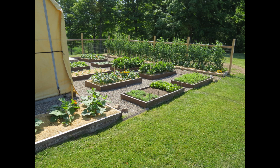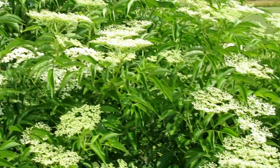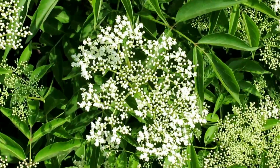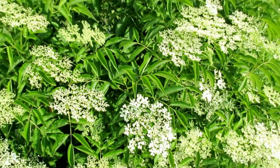This is just a quick update on my garden a couple weeks after planting it. Basically it's been real dry here for the past couple of weeks, so every day we've been watering. But as you can see here, the elderberries are doing real good. Lots of flowers. Looks like it'll be a really good batch of berries this year for jelly and wine.